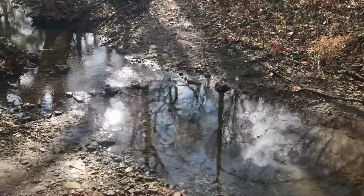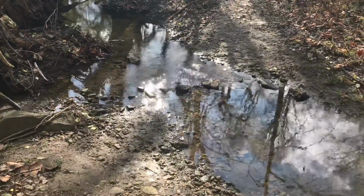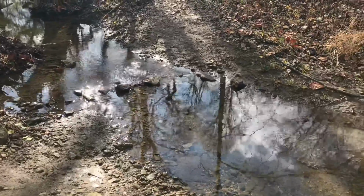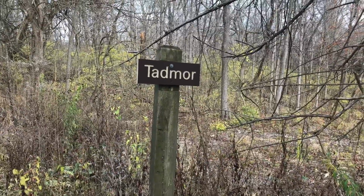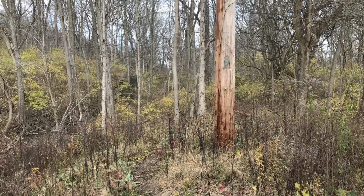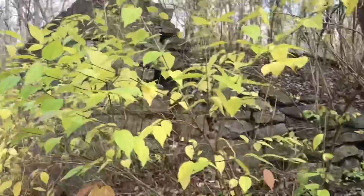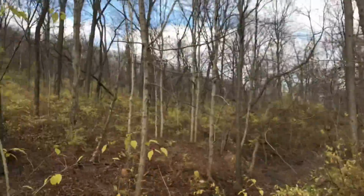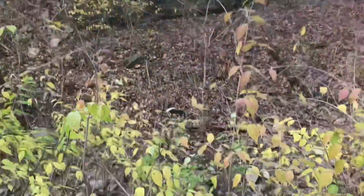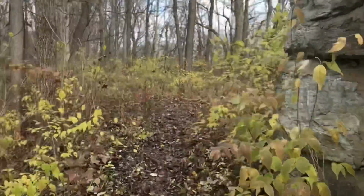If I'm being honest, I don't know the difference between a creek and a brook. And here it is. We just followed this trail down, and you can see some of the ruins of the village. Here is a bridge that used to head over this creek that seems to be disbanded at this point. But we're making our way down the trail to see the village.